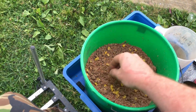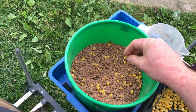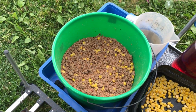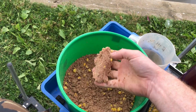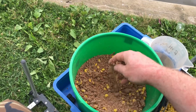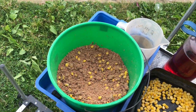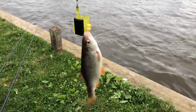All them lumps and chunks are just bits of pellet. I scalded it down. Let's lighten that up now. It looks a lot better than what it was. So it'll just hold together and then break up nicely. I think it's alright. I'm sure my competitive match angler mates probably hate it. But hey, that's life. Well, that's another roach.